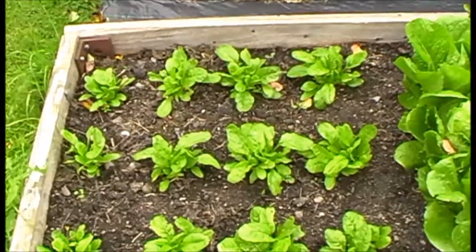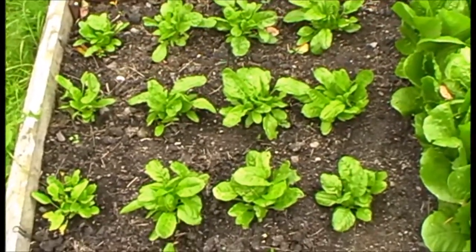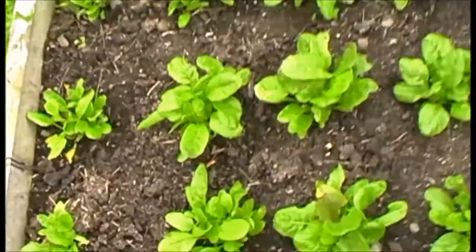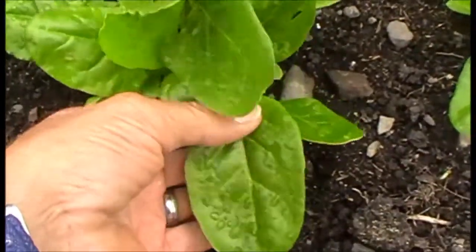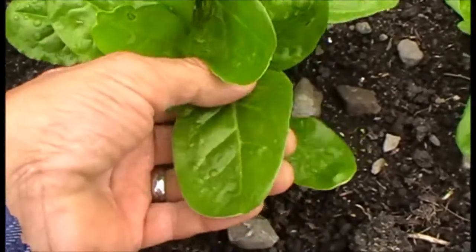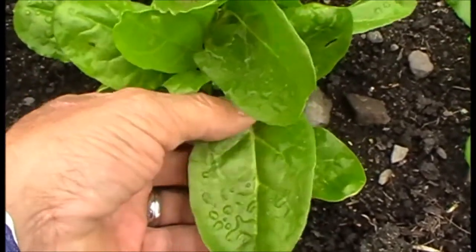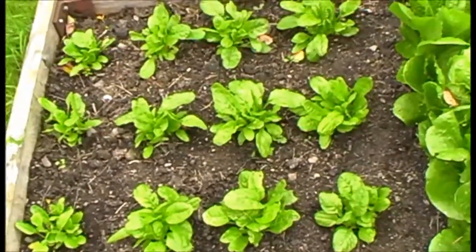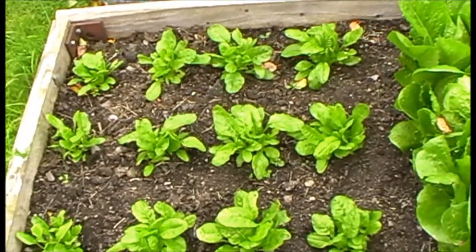And just down from it was some late multi-sown chard, and that's just about right size leaf for stir fry, salad, what have you. So I'm happy with that. Can't grumble at that at all.